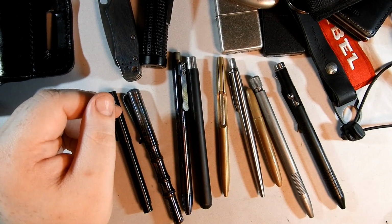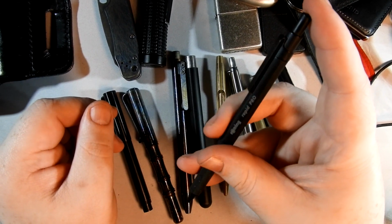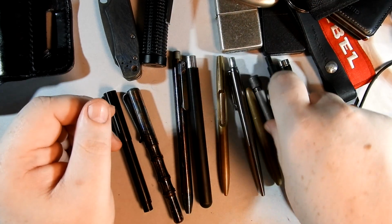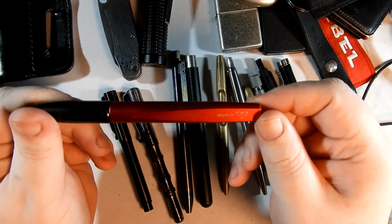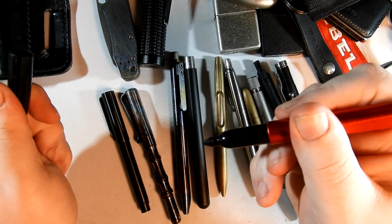Yeah, very cool. And the Rotring Rapid Pro with a Schmidt Easy Flow 9000. And finally, the Sharp Edge by Giaco whatever. It's a Sharpie holder.